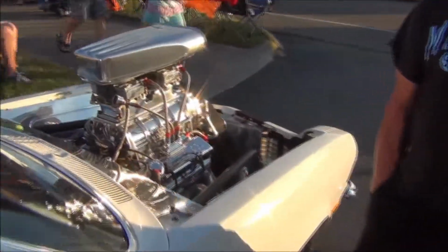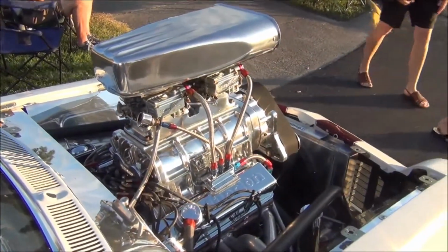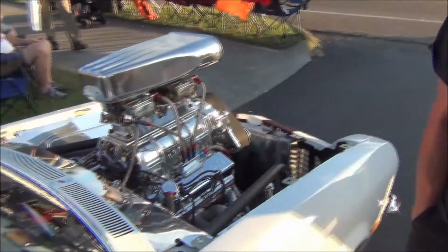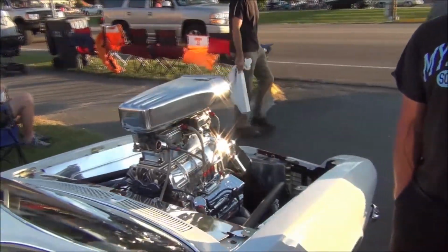Really? That's a fresh build. We just got her together actually last week, and we're down here cruising up and down the strip. Oh yeah, man, that's awesome. I appreciate it. Thank you. You gotta have some fun cruising up and down the strip in that thing. That's a blast. Hear that blower winding up. It's a blast. Not too many Vegas down here. That's the cool part of it.